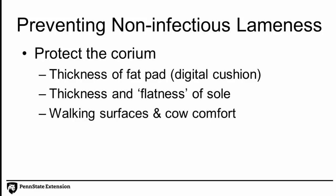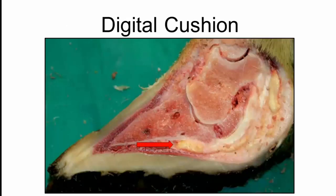So here's an image of the digital cushion. I know that Dr. Van Son talked about this in the webinar on nutrition, but just to illustrate this through a picture of the cross-section of this foot, again, this is the P3 bone right here, this white structure here. This is the corium running right along the top of the sole here, this reddish purplish tissue. And you can appreciate that we have a very nice digital cushion right here.